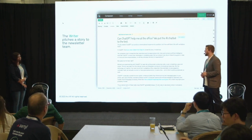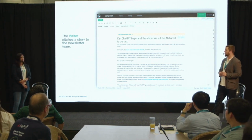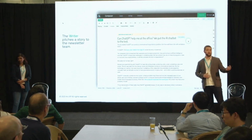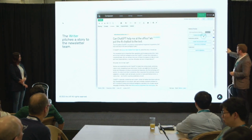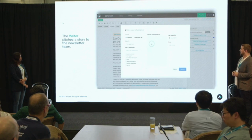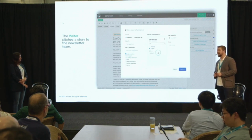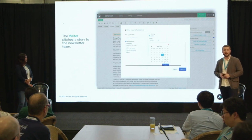All right, now let's talk about pitching to a newsletter. So this is the pitch to publication workflow that I mentioned a moment ago. So a writer is working on their story. Maybe it's published already, maybe not. It can be in any kind of status. They're going to come to the panel here on the right, and they have publication pitches. They're going to click on the publication they want. In this case, it's the daily newsletter. They can choose which section of the newsletter they're going to drop it in, and then which day.